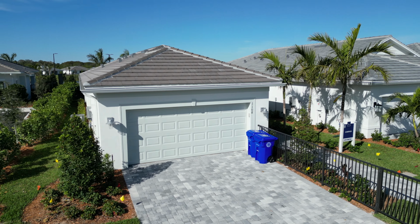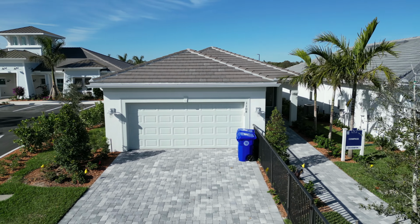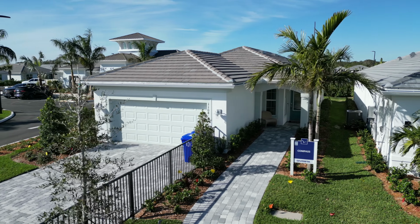All right, so we're kicking things off with the Compass model, the smallest single family home here at Costa Pointe, and it's a great option for downsizers, first-time home buyers, or anyone looking for a cozy, low-maintenance space. So ready to see it for yourself? Let's go ahead and check it out right now.